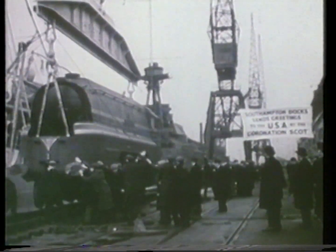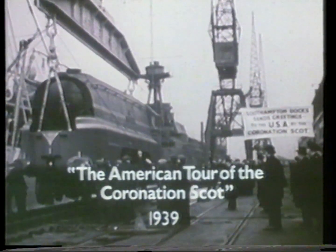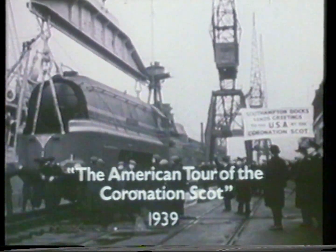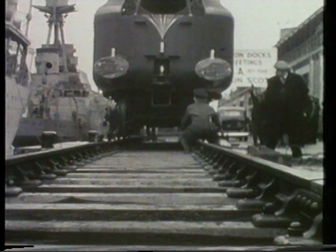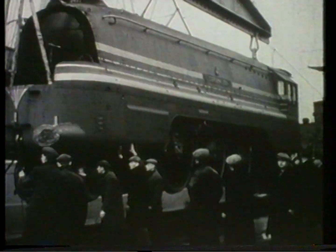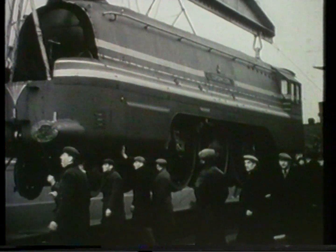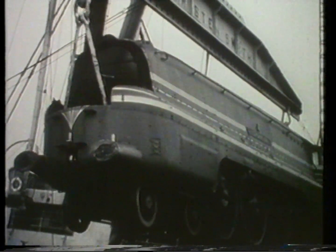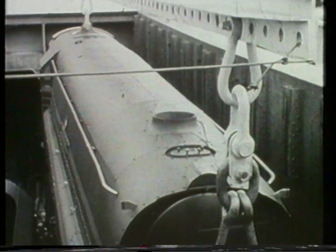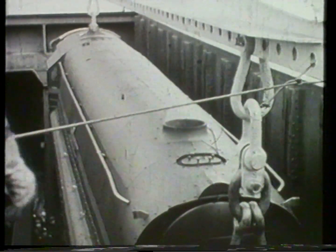Shipping the Coronation Scot engine at Southampton is quite a job, for it weighs 100 tons. Driver Bishop and Fireman Carswell are there to see it put aboard. As the locomotive is lifted from the quayside by the ship's derrick, the vessel takes a heavy list, but rights herself again as it's swung over the hold. The ship that takes it across, by the way, is Norwegian. The train is going to America to tour the country and to be on show at the World's Fair.